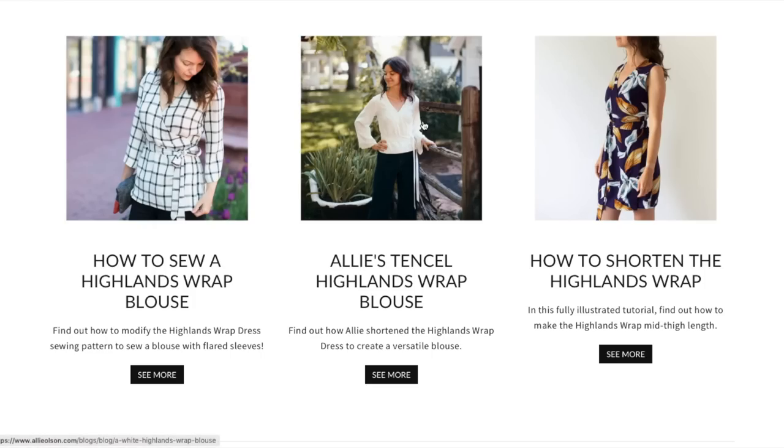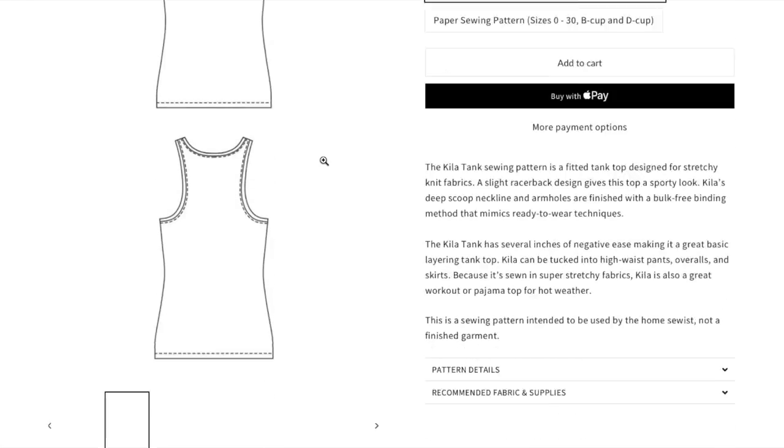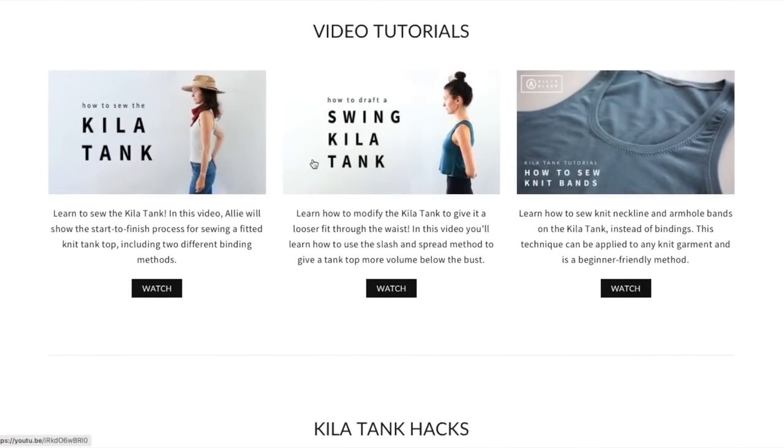Okay, and so then we have a Tencel Highlands blouse, I guess, that she cropped. So kind of like a hack here, and then how to shorten it, and what that looks like. And then this is the Kila, which I think we're going to see that tutorial. Yeah, video tutorials. Right, those three that we saw.